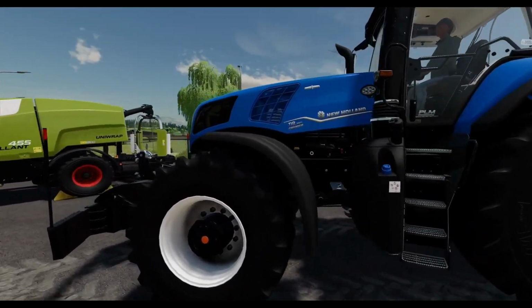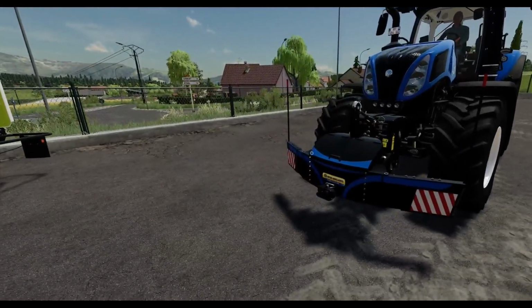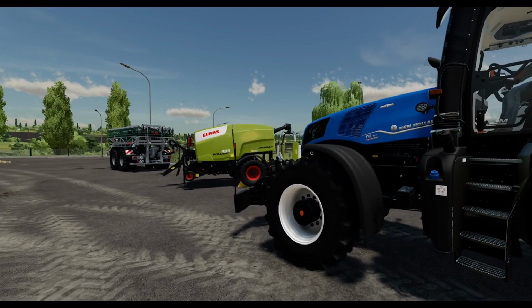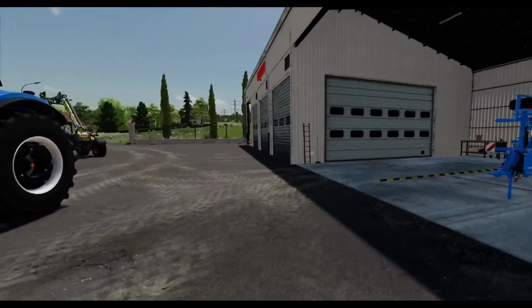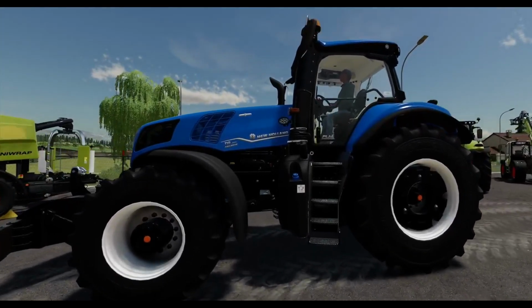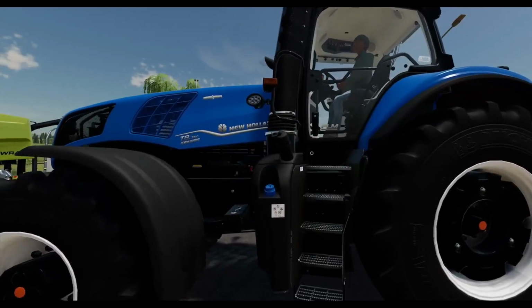So here it is. T8, absolute beast. 350 horsepower plus the weight, so yeah, all told it was about €128,000 to buy, but we got 60,000 back off the Arion, so 56,000 off of the Arion, so all good.